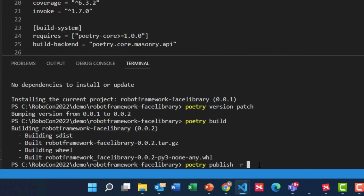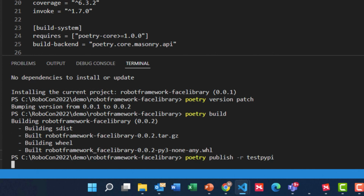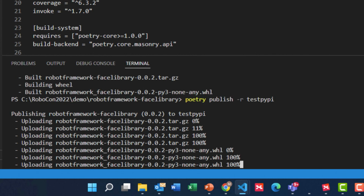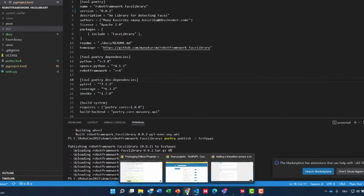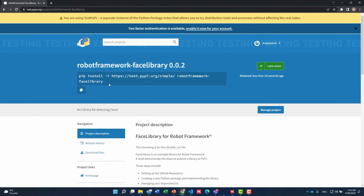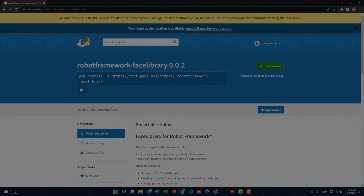So then I can publish it to Test PyPI. I need to enter my PyPI API key before in Poetry, but I already did that. So now it will push the package to Test PyPI. And if we now check the page of Test PyPI, you will see here robotframework-facelibrary. I can view it, and there I got my instructions how to install it using pip. So basically all the package building and publishing is already done now.